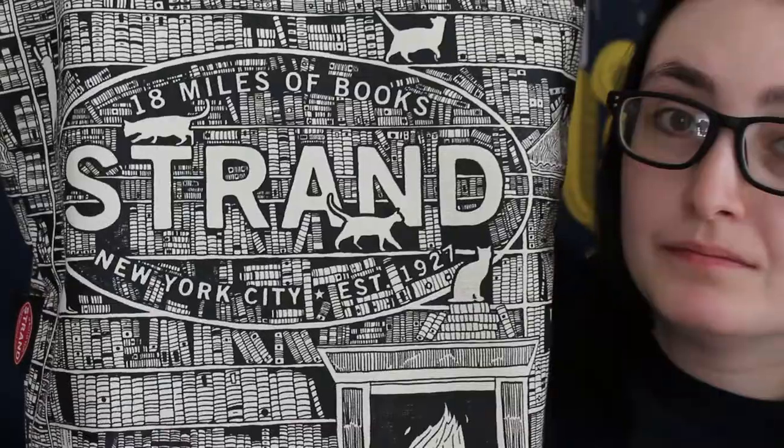So here's what I got at the Strand. I ended up getting this tote bag. I wanted to get a tote bag. I love it because it has a zipper and it has cats on it.